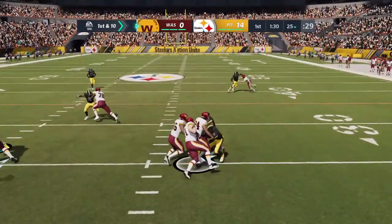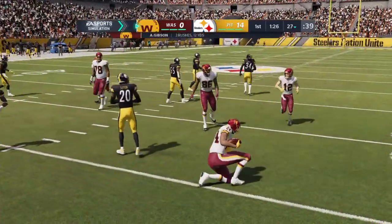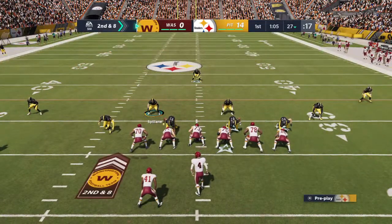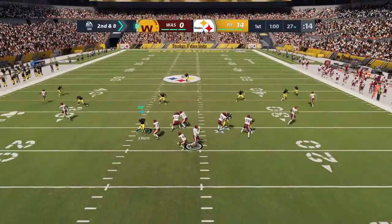And to give this time to the tailback. And he's upended after a gain of 2 out to the 27. They'll break the huddle, come up on 2nd and 8 at the 27-yard line. It's 2nd and 8.